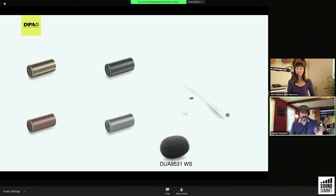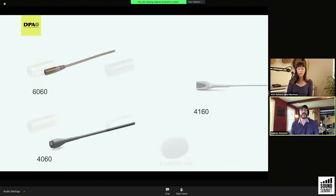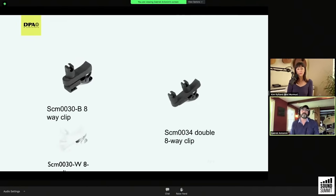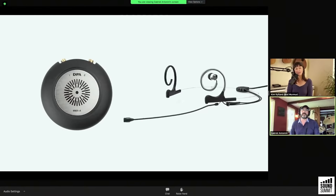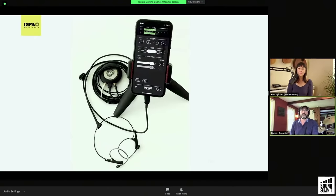Absolutely. And just a couple more slides to show you what the new painted cap looks like with the windscreen. We have all the four finishes here that you can see, and then the painted cap on the right and the windscreen. I believe there may be another windscreen coming out in the future. And then these are the three different models: we have the 4060, the 4160, which is more of the slim version, and then the 6000. We have the new double clip for the 6000 series, so you could double mic and you have an 8-way positioning on that clip for double or single. I know this was really needed. And I needed that recently, actually. That's a beautiful clip. And there's the paint and there's the cap. And there is the MMA, which is a product we make, and that's the end of the slideshow.